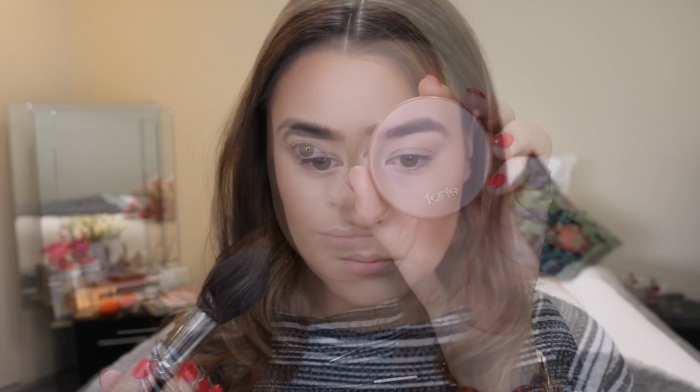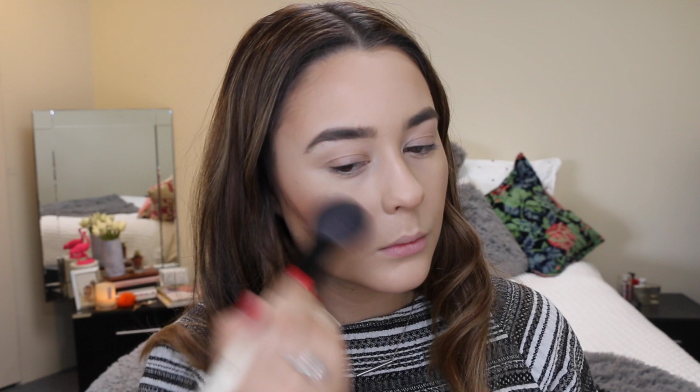For a really natural blush that's not going to interfere with the bright lips too much, I chose the Tarte Amazonian Clay Blush in the shade Exposed. And this is another one of my favourites for everyday use. It's just such an easy colour to wear.